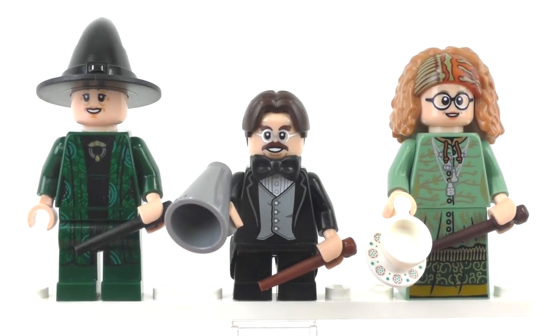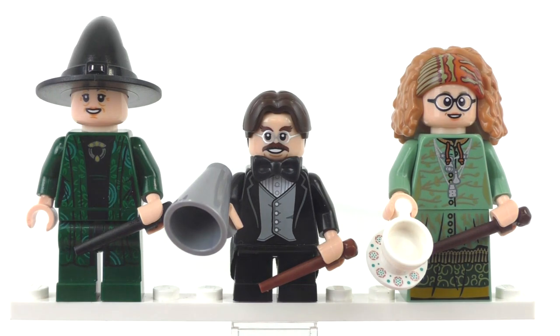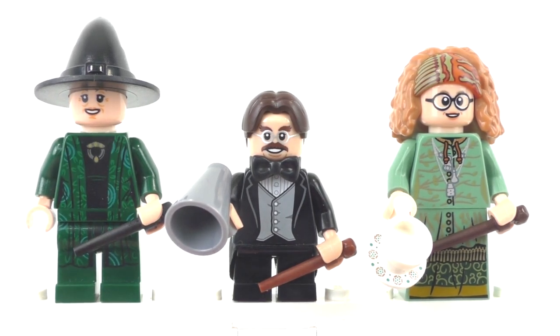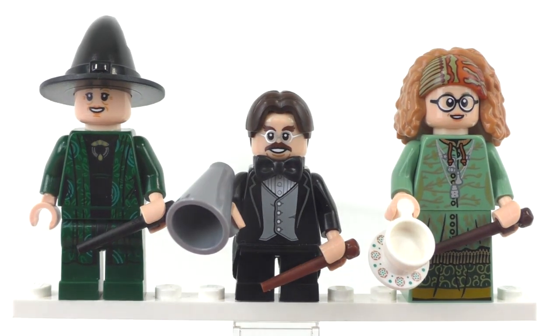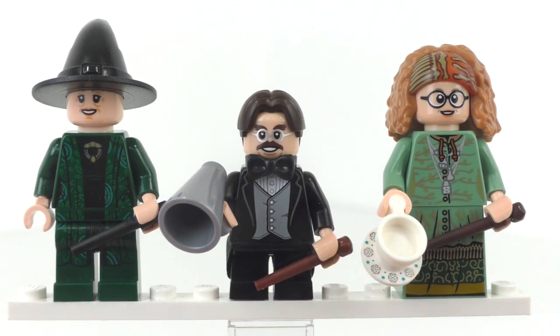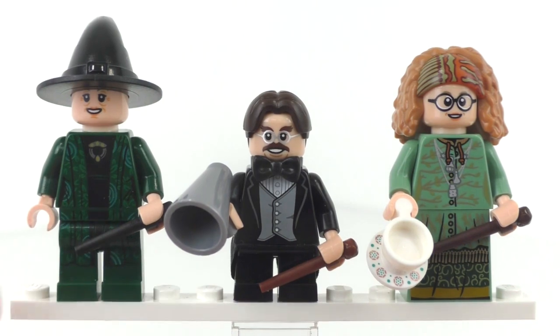Continuing down the line of teachers right here, we have Professor McGonagall, who comes within the Hogwarts Great Hall. And then from the collectible minifigure series, we have Professor Flitwick and Professor Sybil Trelawney right there. Very nice to get all of these characters, especially Professor Trelawney, since she only came within one set within the Prisoner of Azkaban wave. As for Professor Flitwick, we previously got him within the 2010 Hogwarts Castle set.